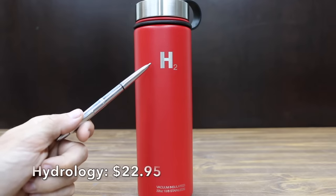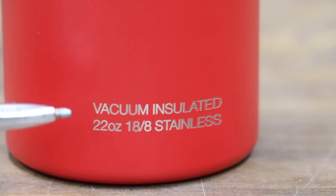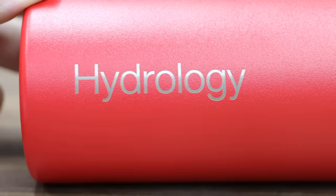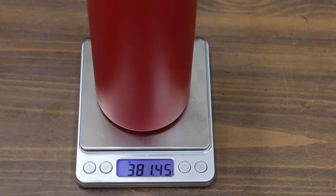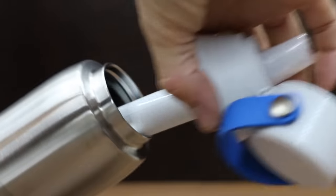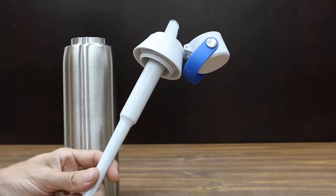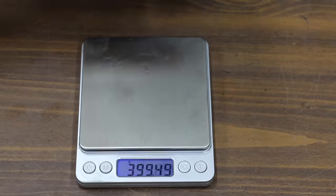At a price of $22.95, is this 22-ounce Hydrology brand, vacuum insulated, 18-8 stainless steel. According to their website, it keeps beverages cold for 48 hours and hot for 12. Made in China. The Hydrology weighs 381.4 grams. At a price of $23.72, is this Brita brand? Unlike the other brands, this one has a built-in filter that's supposed to last up to 40 gallons. The 20-ounce Brita bottle is supposed to keep beverages cold for 24 hours. The Brita is made in China. The Brita weighs 391.6 grams.